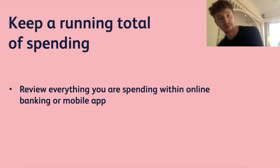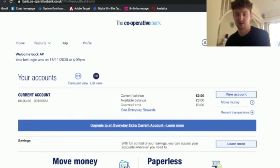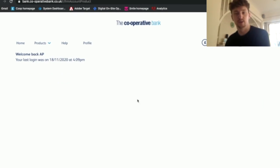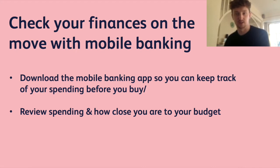So if you jump into online banking here, you can see the account in question and what you're spending by selecting the recent transactions button on the right hand side. That'll open up your recent transactions and you can see how much money is coming in and how much is going out. Or you can go into view account and click transactions and see a more detailed breakdown of your transactions there, which can help you decide if the purchase is the right thing to do at that moment.